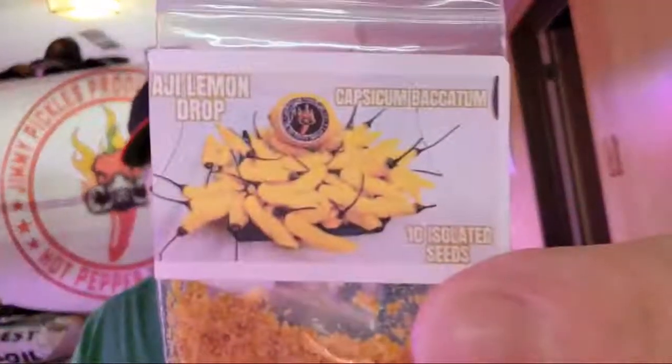Anyway, so right off the bat, we're going to do Ahi Lemon Drop, Capsicum Baccatum. They grow very quick. Starting your seeds, what you want to do is the Capsicum Chinense types, depending upon your region and everything.